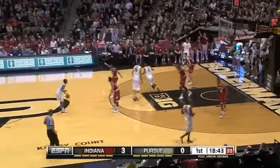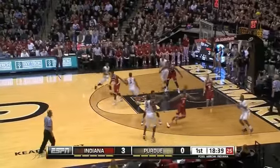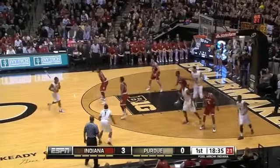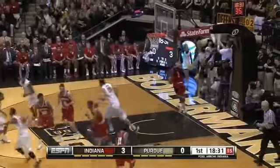Indiana is 4-7 in the Big Ten. They have had second-half leads in 6 of their 7 Big Ten losses. And, of course, the Penn State loss probably the most disappointing of the season, as Carter is able to knock the game.